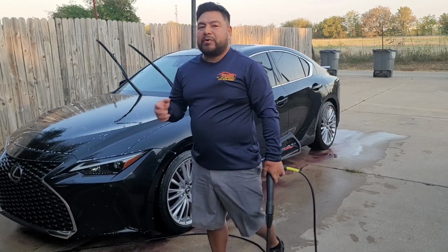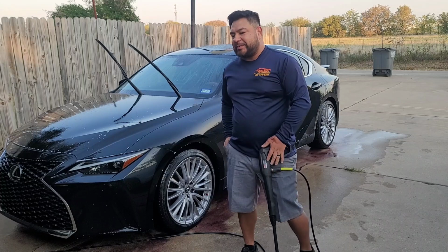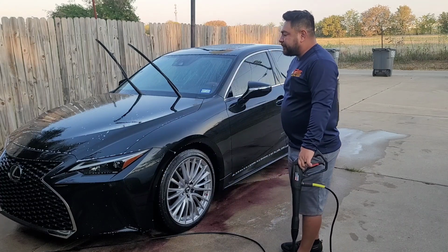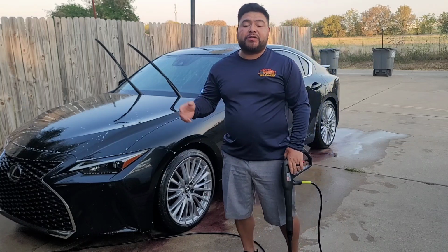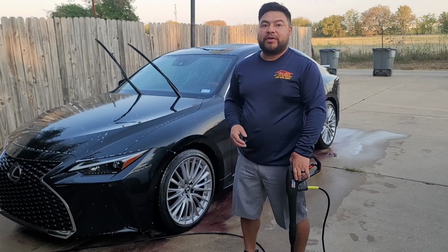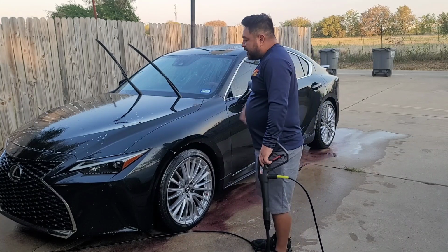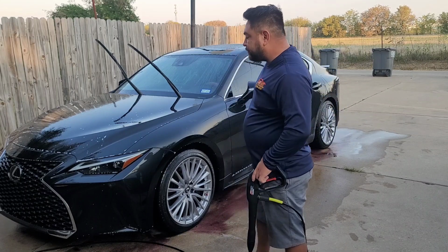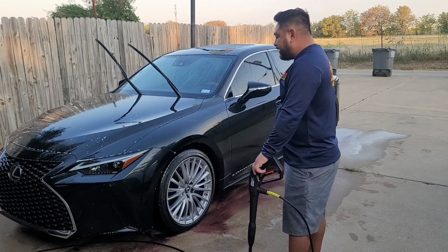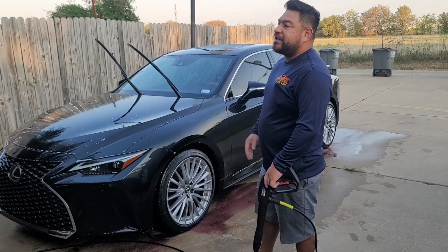One thing that frustrates me the most is how dealerships will charge a customer $2,000, $3,000 for a ceramic coating, right? This customer is here obviously for the ceramic sale, but he just got it coated from the dealership. There is literally like no protection.